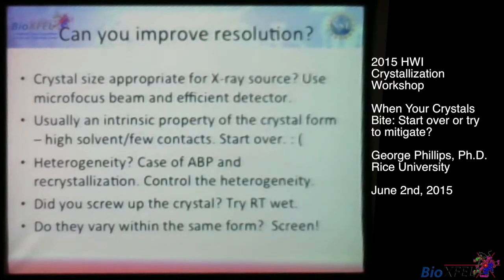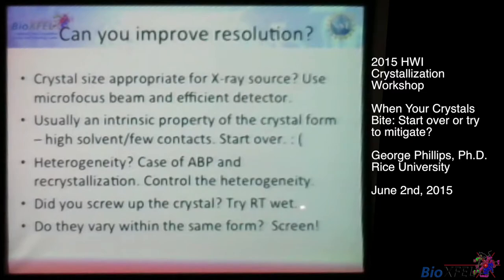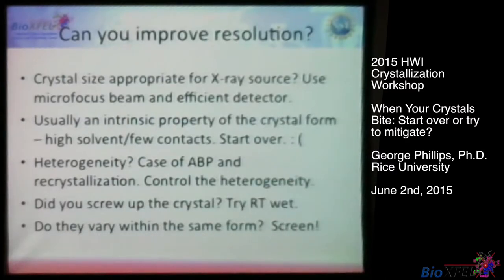Crystals that aren't frozen usually don't have the same opportunities to go bad that cryoprotective crystals have. The other thing you can do is, if one crystal bites, that doesn't mean all the rest of the ones in your batch are going to bite. Now, it's not uncommon at the synchrotron even to line up 50, 60 crystals and just screen them. And sometimes they'll vary from 4 angstroms to 2 angstroms, individual crystals.